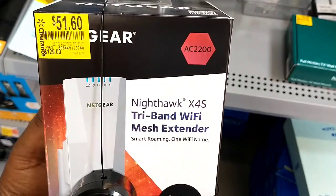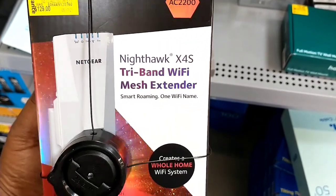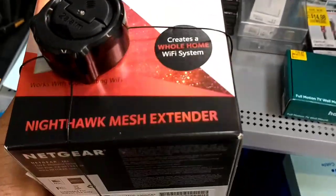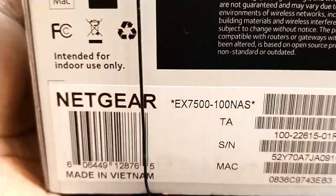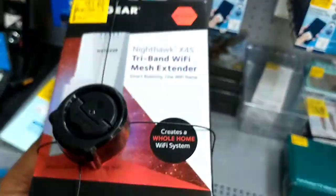And this Netgear Nighthawk tri-band Wi-Fi mesh extender was $129 down to $51.60. And this creates a whole Wi-Fi system and extends your Wi-Fi in the home. There is a UPC. So that was a really big saving off this item.